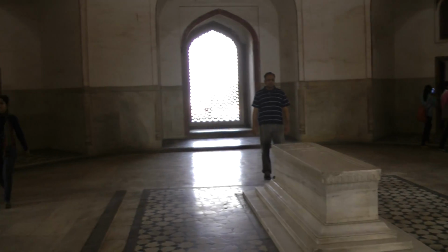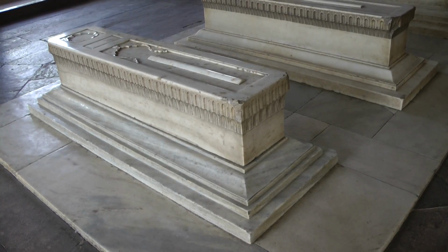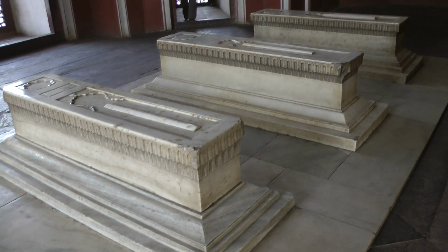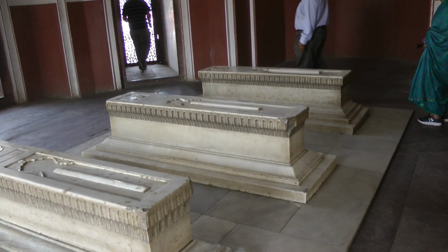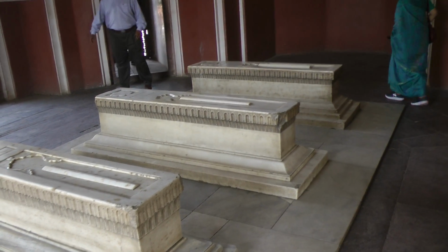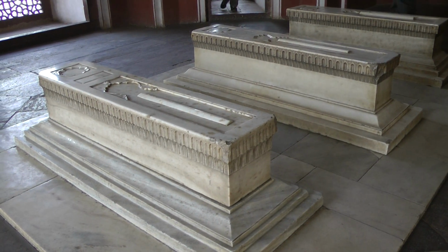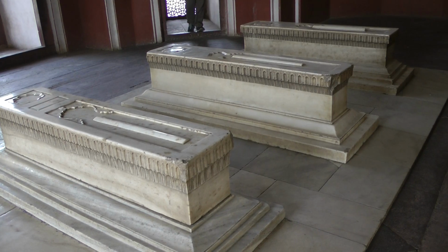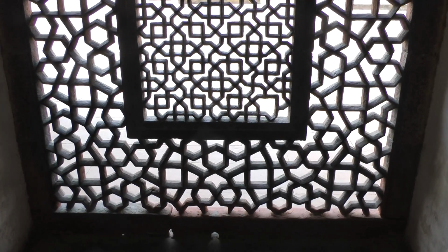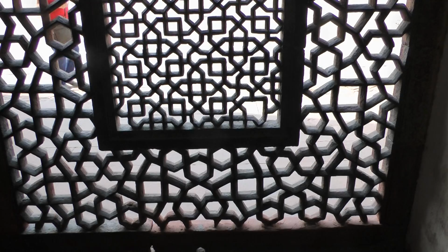See over there, magnificent. And in addition, you've got a sort of side mausoleums, if you like, with again these sarcophagi or gravestones inside. And there are several of these. I don't know who they are or what they're about, but I'm sure you can find out on the internet. And everywhere, these tremendous carved screens.